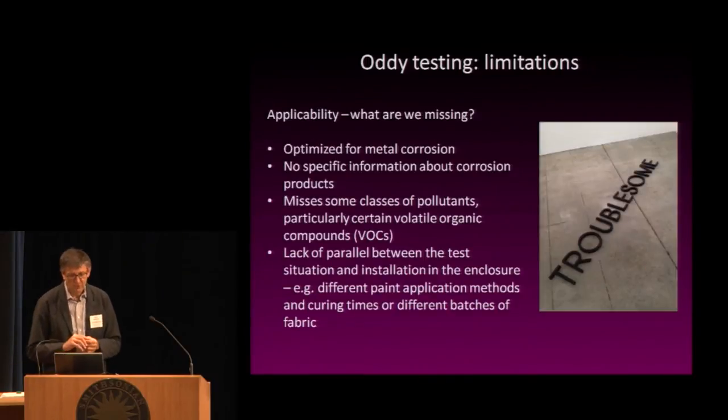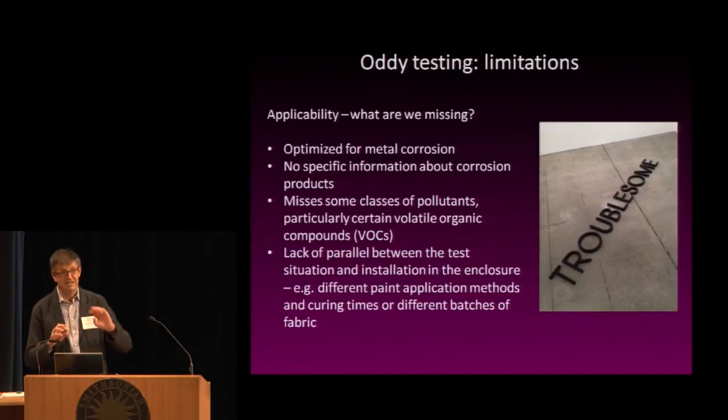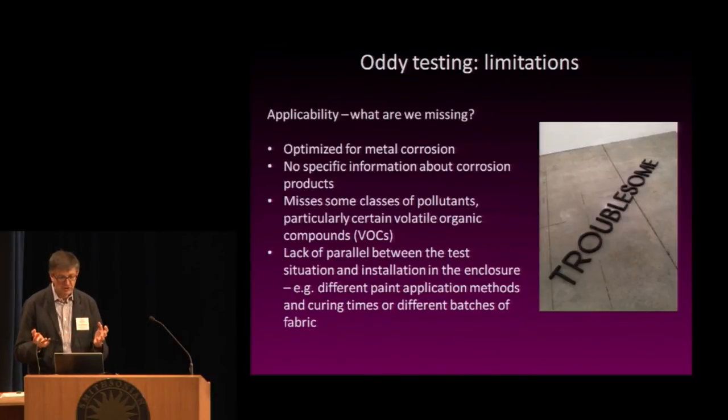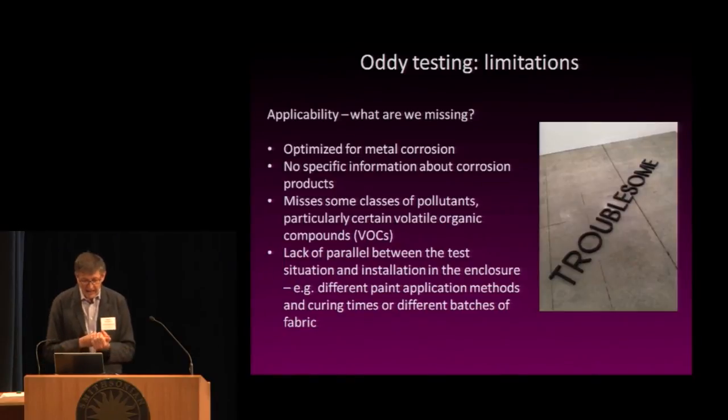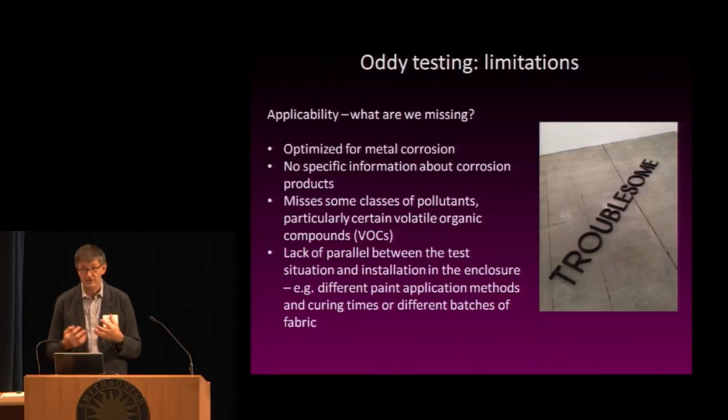So what are we missing? Well, we've optimized, of course, for metal corrosion for the reasons that I outlined earlier. We don't know what the corrosion products are most of the time. We just know that it's made a bit of a mess of a silver coupon. Certain pollutants, classes of pollutants, are missed entirely. And there's often a lack of a parallel between that test situation and the installation in the enclosure. So that mixture of materials, the different curing times, different batches of material.